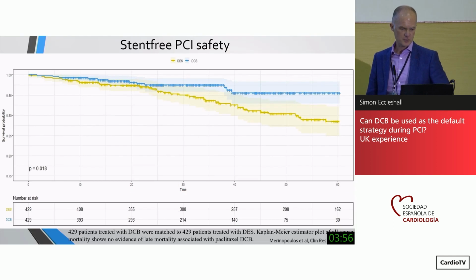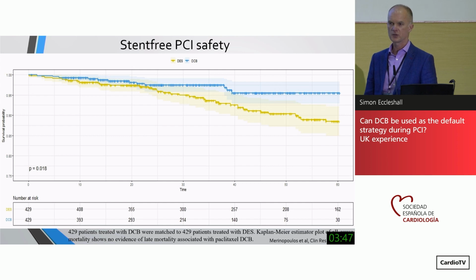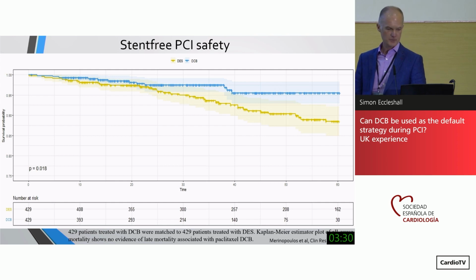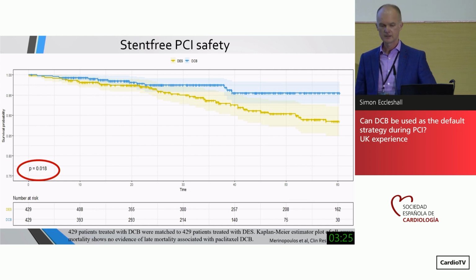This is one of the first things that we did. And this was around the time that there was a lot of concern about paclitaxel and late mortality. We found a cohort of patients who'd never had a heart attack and never had an angioplasty, and they were undergoing an elective procedure. So we thought this was the cleanest cohort you could ever find within our database. We then matched them, so there were 429 in each arm, DCB only or stent only. And as you can see, there's a significant difference in the survival rates. Stents are carrying on dying at a faster rate, and a bit like Bernardo just showed you earlier, DCBs are still having an event rate, but they seem to be plateauing off somewhat.